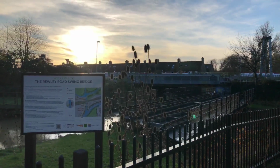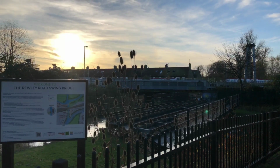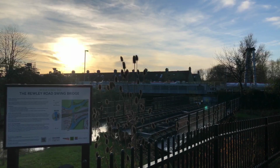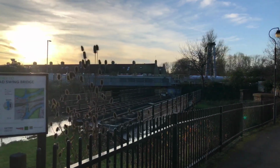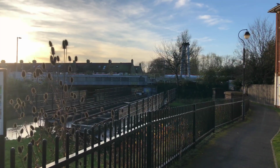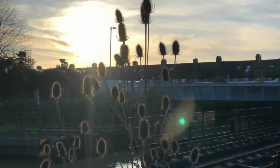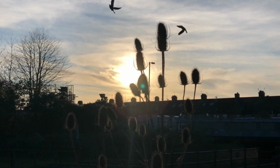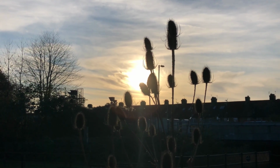Hi. There's an interesting and in some places rather horrible mix of sceneries here. I'm standing by the Rewley Road Swing Bridge and I'm going to go on a fairly short walk which has a nice ending but quite a depressing middle. It's 3 o'clock on Tuesday and it's sunny, slightly nippy, but not too cold.